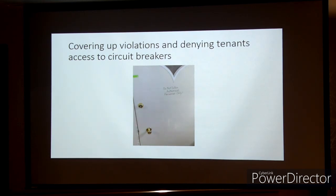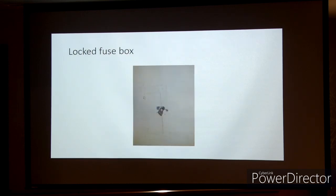Since we took those pictures and went to court, they added a deadbolt, they added a door, and they put that on there. They will go to extreme lengths to make it impossible or extremely difficult to find these violations. That's another lock they put on the circuit breaker, which, by the way, trips continuously, as the rest of them do, due to the wires coming into the building.